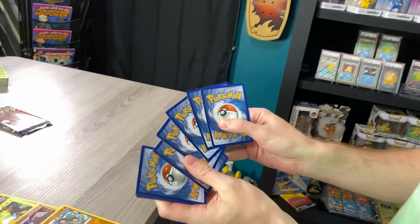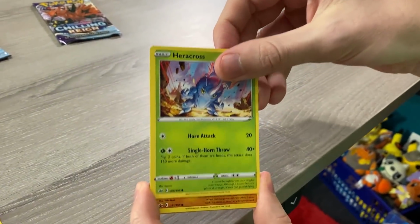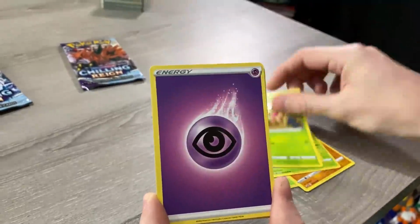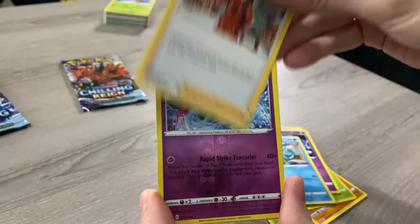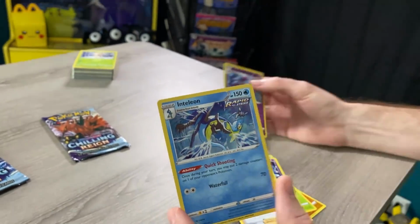Okay, here we go. Let's see what we got here. We got a Heracross. We got a Clobopus. Grookey. Sneasel. Weedle. No sneezes? Achoo! Energy. Oh, there it was. Drizzile going into... Here we go. Oh, Inteleon. It's a holo rare Inteleon.